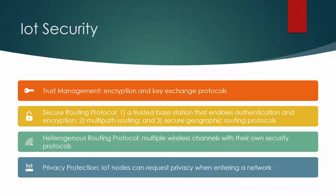Here are some of the ways in which your Internet of Things can be protected better. Trust management. There are various ways to better protect your trust. Encryption, better key exchanges. Of course, there are power requirements to all these, so there's trade-offs for something like that. Using a better routing protocol.